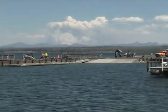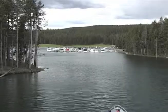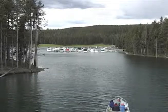There is a boat ramp, but there is not a marina here. The only marina on Yellowstone Lake is 20 miles away near Lake Village.